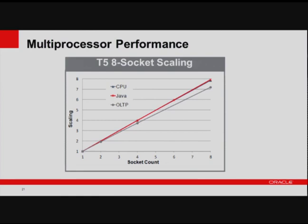And here's a slide that shows our multiprocessor performance. On the x-axis is the socket count. On the y-axis is scaling. As you can see, we have near-perfect scaling on OLTP. The scaling factor is about 7.5 for an 8-socket system. And OLTP is a highly shared workload. When we did our measurements on that particular workload, 65% of the data is coming from a remote node. So there's a lot of interprocessor traffic in that workload, and it's the most difficult one to scale, but it still scales fairly well. So at this point, I'll hand over the mic back to Sebastian.